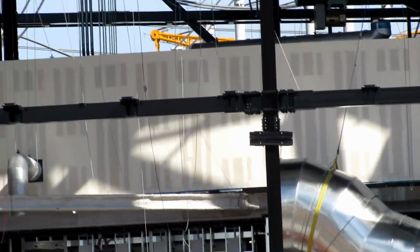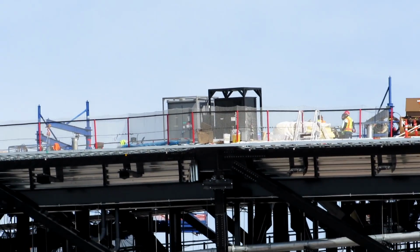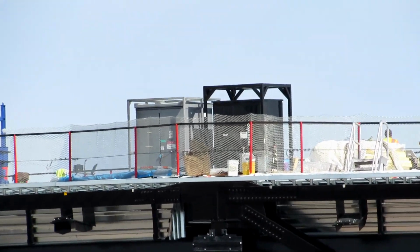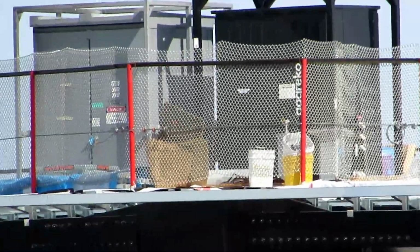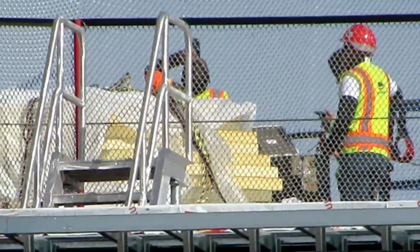Okay, we're gonna look up and see. I thought I seen some guys walking around up on the roof. Now that I want to find them, they're probably hiding. Now there's some.